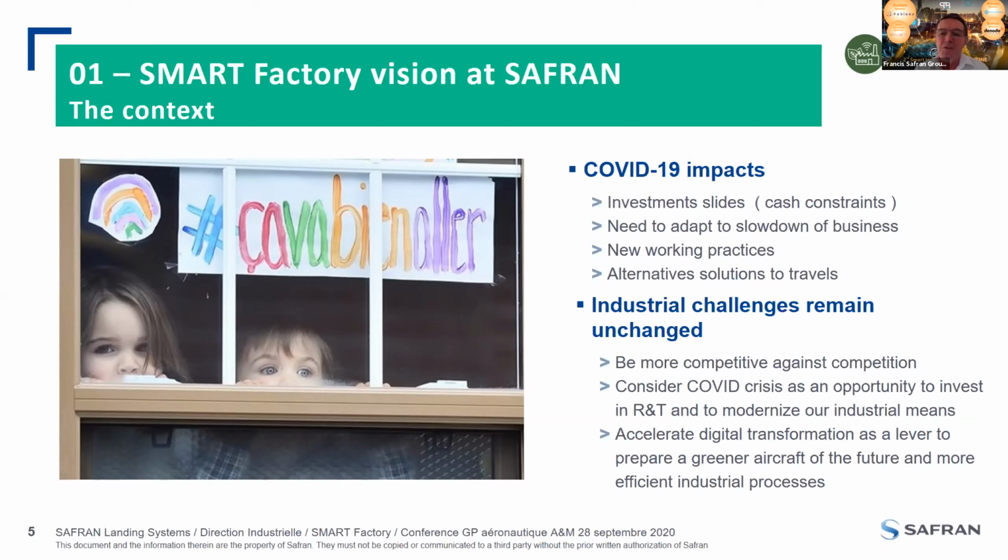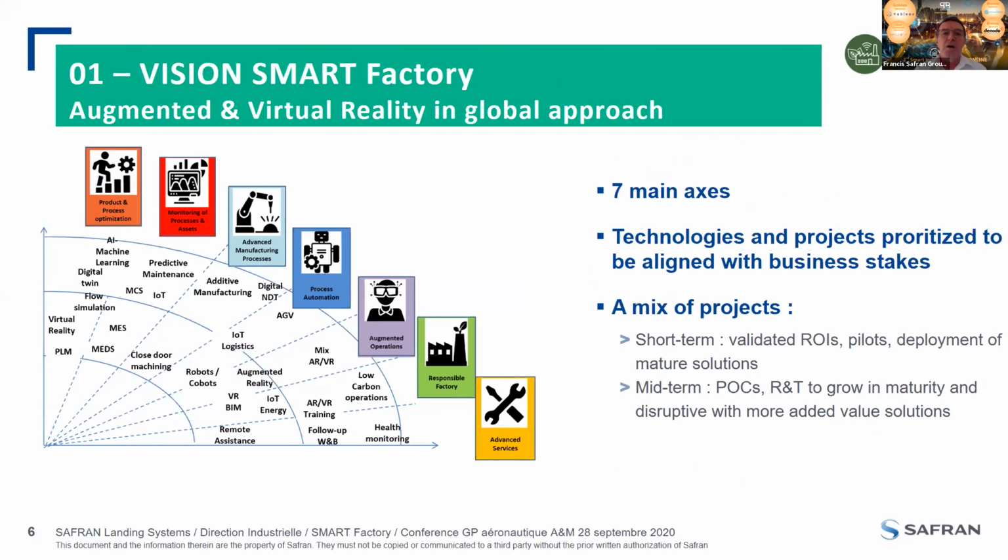That means we need to continue our journey and use more digital to be more competitive. Digital is definitely a lever to be competitive, in both design and industrial areas. So this is a challenge. When we talk about augmented reality, it's part of a global picture.